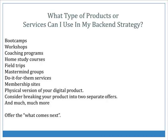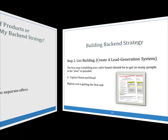Offer what comes next. That's what you have to be thinking when you're thinking back-end strategy: what comes next. You probably hear that phrase quite a bit, so that's important. Once you get that customer, what are they going to be looking for and needing next?